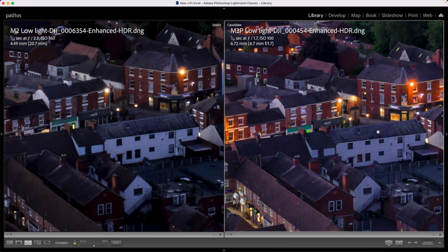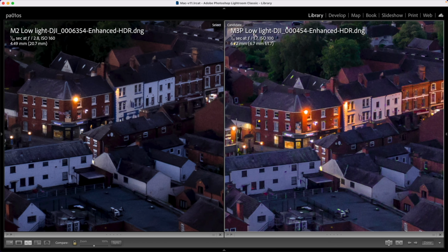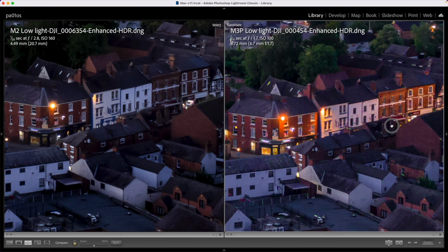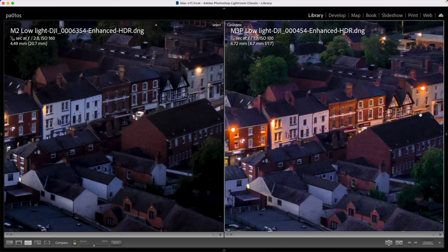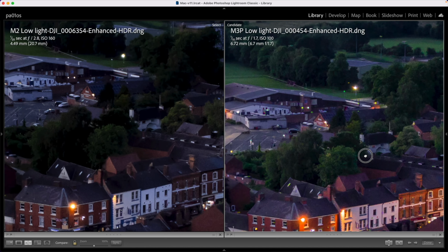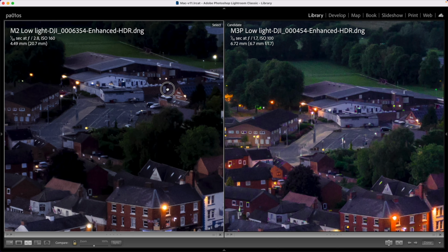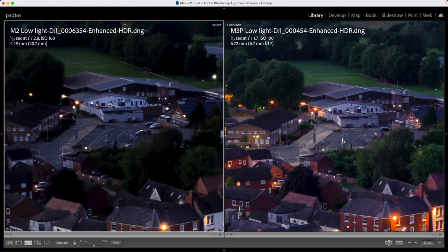Bear in mind these are 12 megapixel images that have been merged together. It's not like we're using a 48 megapixel image from the Mini 3 here. Nevertheless, the improvements are significant. And again, as we move up onto the leisure centre, the improvement in dynamic range on the Mini 3 is quite significant, particularly if you look at this field here and the sort of whitish grey walls of the leisure centre here. There used to be an open air swimming pool there, I think it's no more though.